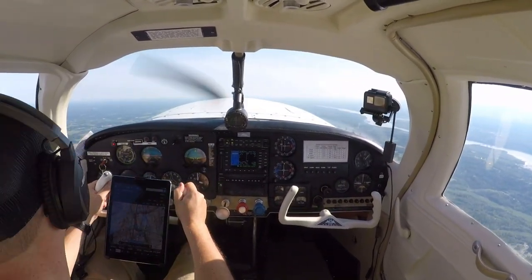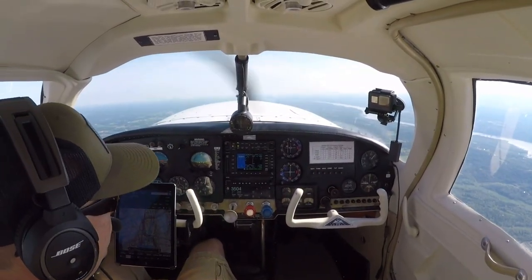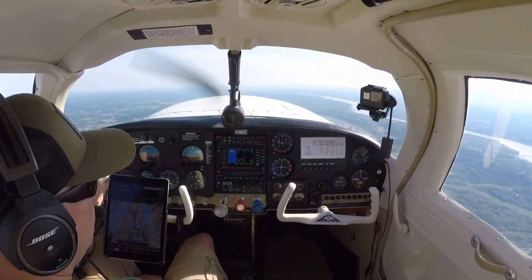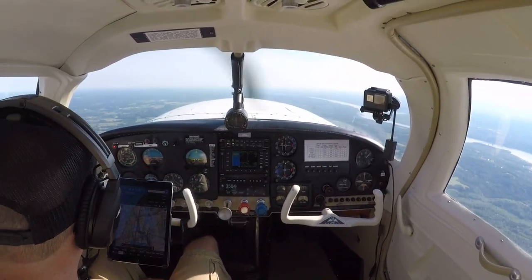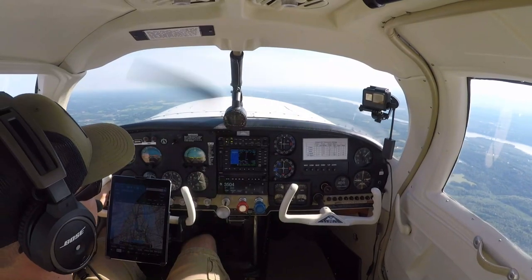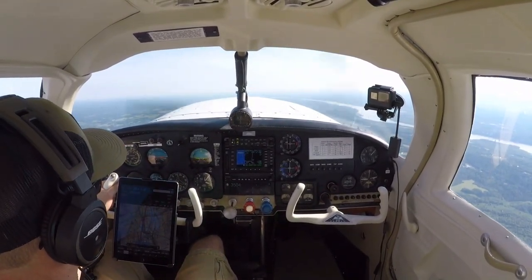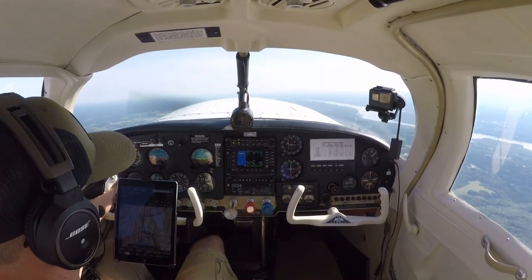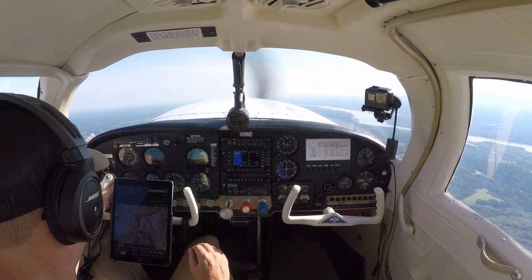Always on takeoff, full power. Its cylinder temperature gets so close to the red every time. So I try to pull back as soon as I can, especially when it's hot out, 98 degrees, 90. Now it's 84 up here. Okay, looking good.